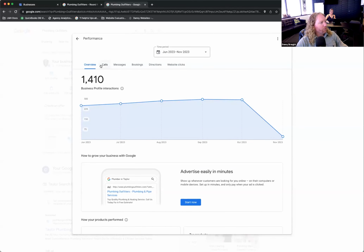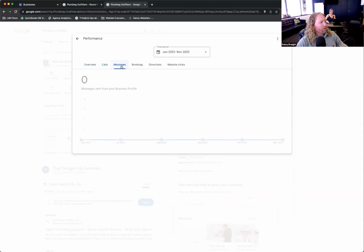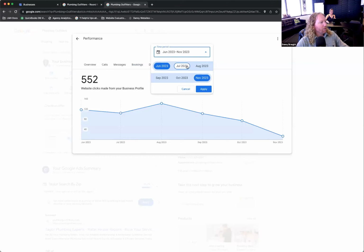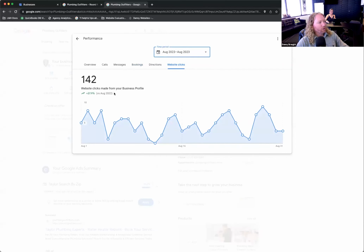So you have overview. This is how many interactions that they've had per month, how many calls that they've had per month, messages. They don't have messaging on because they don't want to get back to them through there. And then how many bookings that they're getting through Google Business Profile, how many people ask for directions, and how many website clicks. And now if you were to go to just 1 month, it's going to show you month year over year as well.